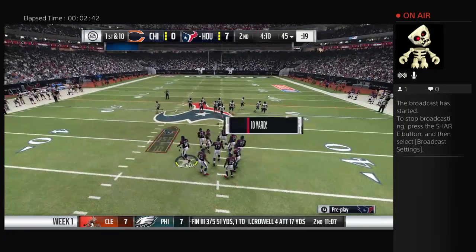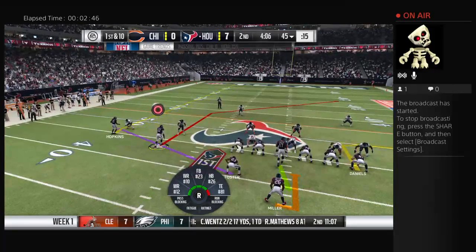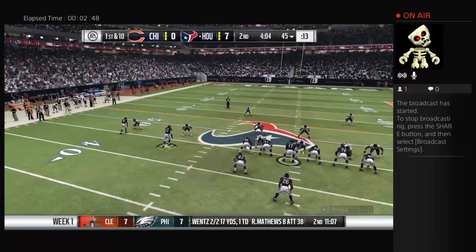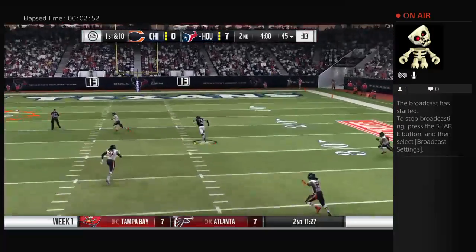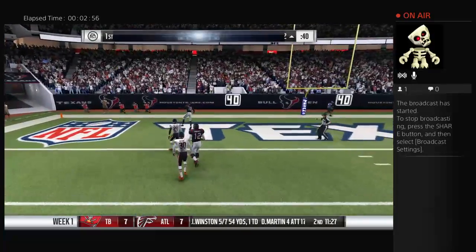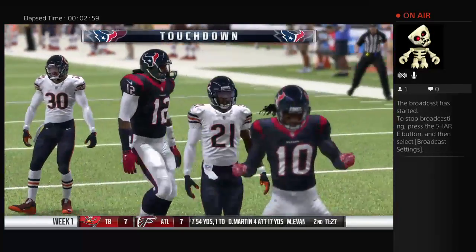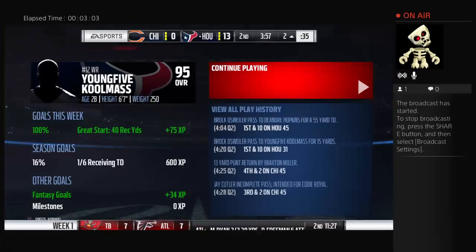Looks like the defense in press coverage here. Now a play fake here on first down. He's going to look deep down the field. This is caught inside the 15. Touchdown, Houston. DeAndre Hopkins.